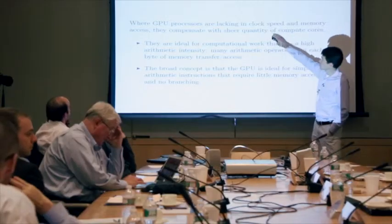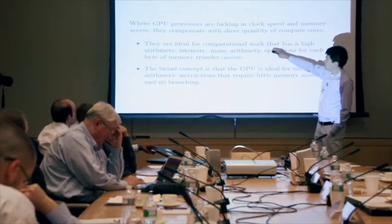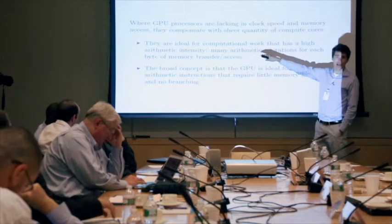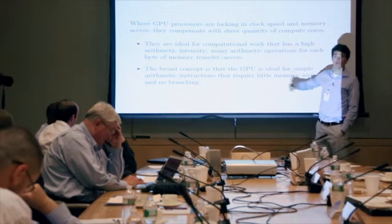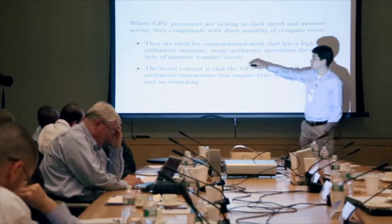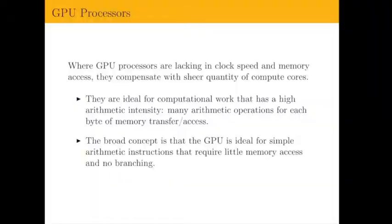Okay, so where they're lacking in clock speed, clearly they're making up with sheer quantity of compute cores. So GPUs are really ideal for computational work that has what we call high arithmetic intensity. So lots of floating point operations relative to memory transfer and access. So for every time you're accessing memory, if you're computing a lot of floating point operations, then a GPU is likely to be very beneficial.